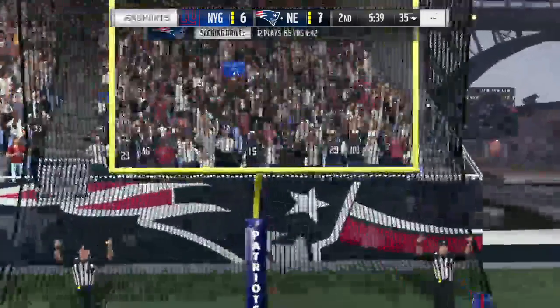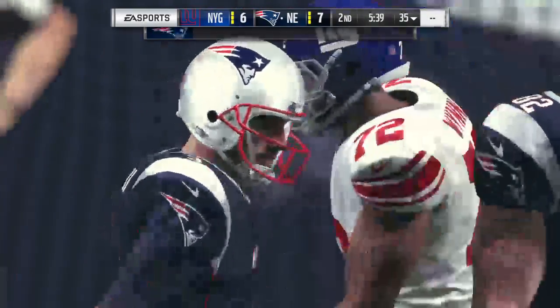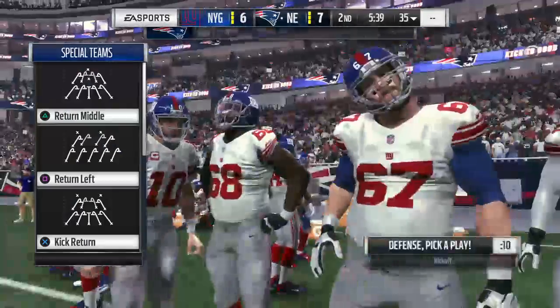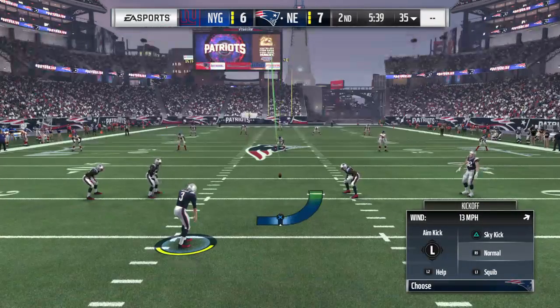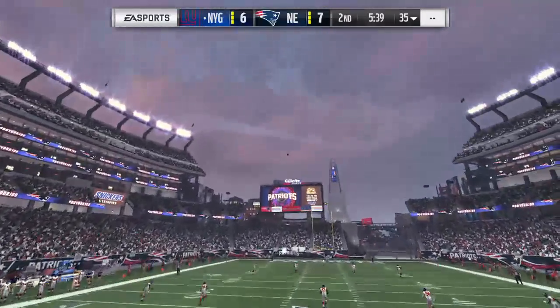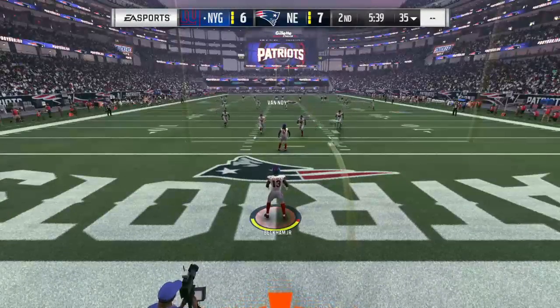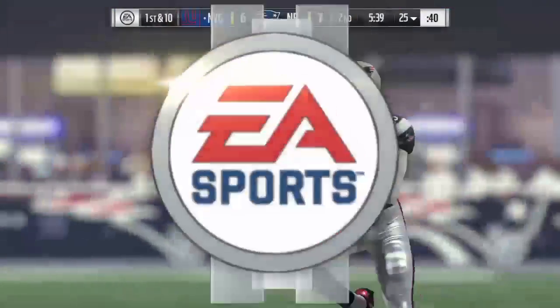And this one through the uprights and good. So that drive, 12 plays in length. And it ends with a New England touchdown. Gostkowski now, after the touchdown, he'll send this one away. And this will be a touchback as that sails.